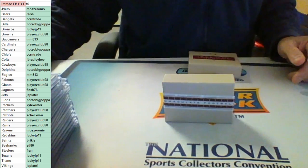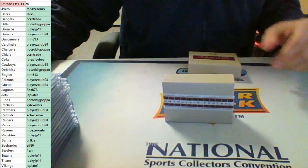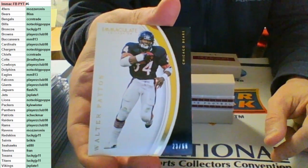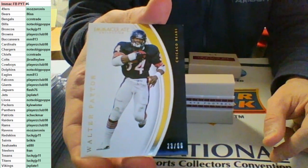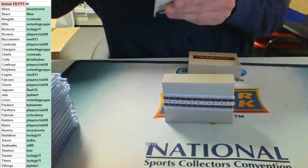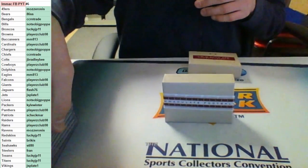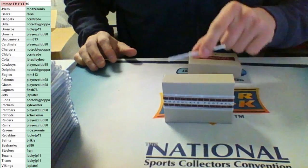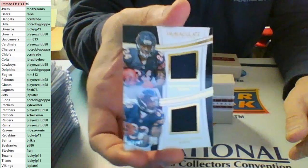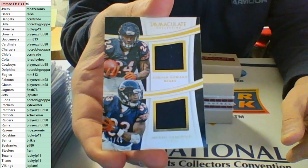Out of 99 for the Bears, base card of Mr. Walter Payton. Walter Payton. Going to 86. 86 SS. Walter Payton out of 99. The Wentzes must be all backloaded, MM. Dual jersey out of 49 for the Bears, going to 86, the running backs, Jordan Howard and Jeremy Langford, going to 86 SS.